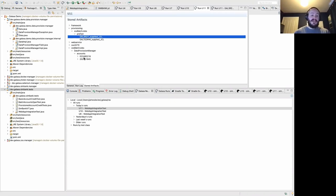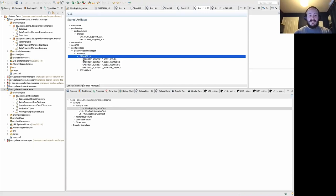So I can see that one of those accounts was 22485218, and I still have access to the entire spool output for that job. I didn't lose any information from a tester's perspective to incorporate a data provision manager, but I had a huge gain, because what happens if something changes?